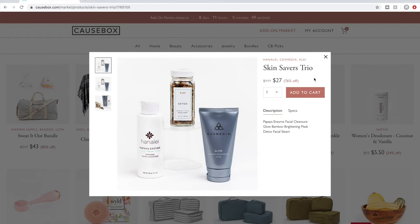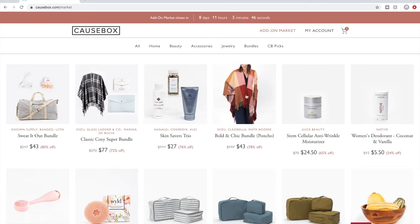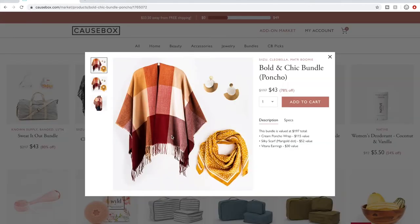I haven't tried this other Hanalei thing. Again, there's that same poncho wrap in a different design. It is viscose. It is so soft.